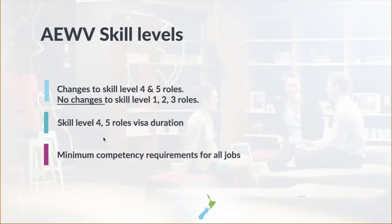So there's no changes to skill levels 1, 2, and 3. But for those skill level 4 and 5 roles, there are changes to visa duration. So at this stage, based on the policy that was released on Sunday, anyone who is in a skill level 4 or 5 role will only be able to have a maximum duration of 3 years in total in New Zealand on that visa before you're affected by a stand down period of 12 months.